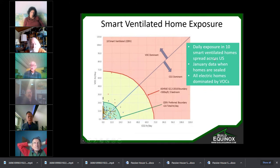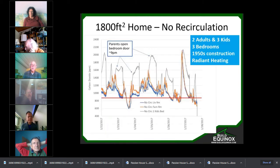Here's 10 smart ventilated homes spread across several climate zones, but this is January data. So these homes typically are sealed up unless they happen to be in the south, and you can see that they're largely within this band. And it also happens that these few data points in January, January 1st and the following weekend, were times when homes would have a number of guests visiting. So a lot of these points aligned with January 1st and January 8th. But in general, people are setting their set points so they get less than 24 pollutant hours per day, which is what we'd recommend.